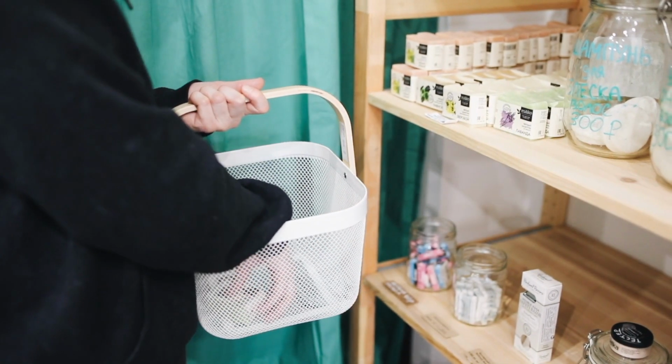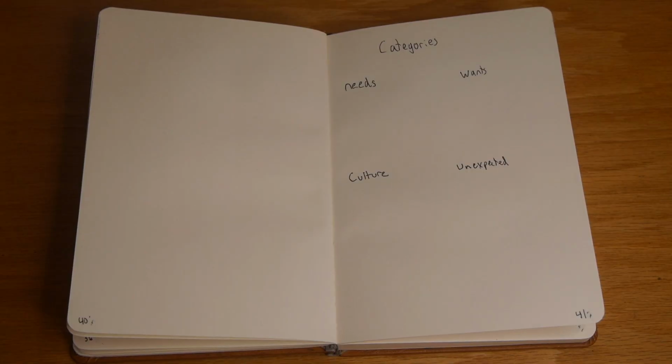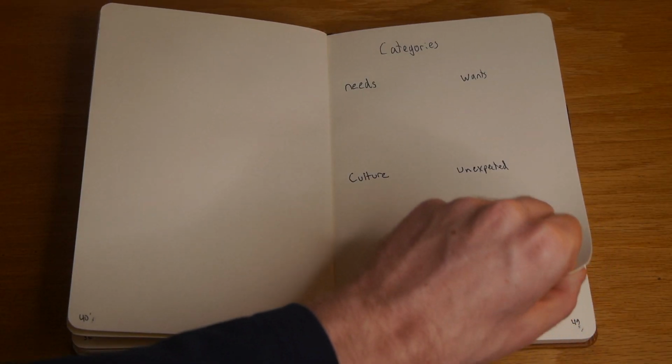Alright, step 3 is to track your spending. So whenever you make a purchase, you're going to want to write it down in your journal and be creative with your journal. Your journal should be a reflection of you and your values. Make sure to put that purchase in the correct category and move on with your day.